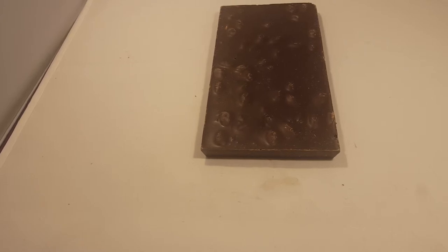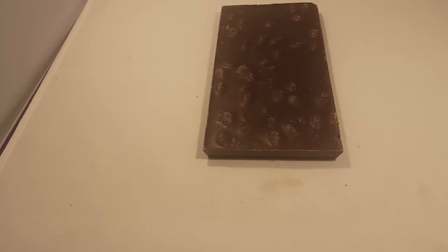There's room to get more raisins and nuts, but there's enough of both. Enough raisins and nuts in this, and the raisins just give it that little sweet edge. My chinchillas would love this, just for the raisins. Well, you eat the chocolate, you eat the raisins.